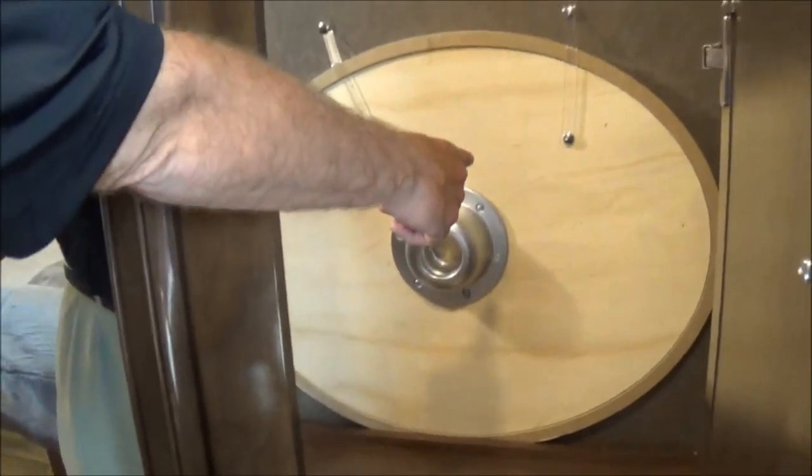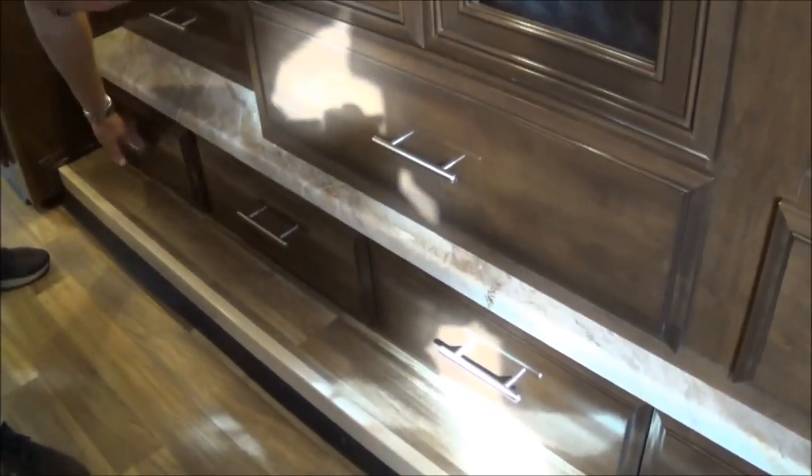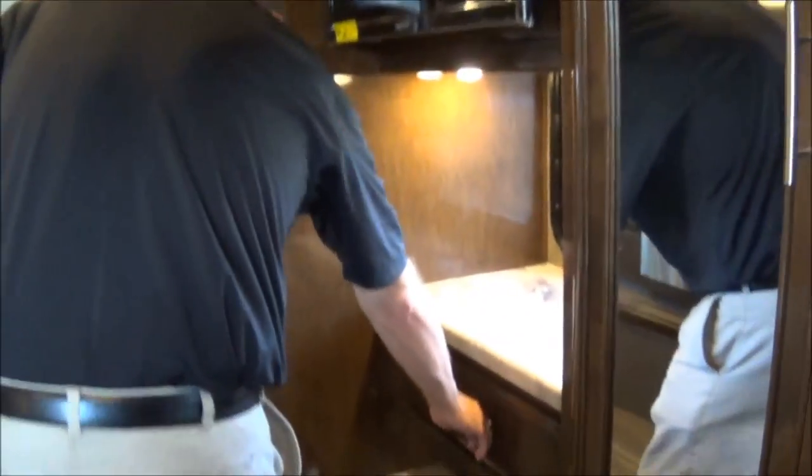Okay? So here we have some storage here. This is the table that goes up front, where that pole was up front there. And then you have some more hanging space here. Where are we going to put everything? Door there. Door there. Door there. Holy cow. A couple more here. Over there. And then look at this. You think of everything. Some more there.